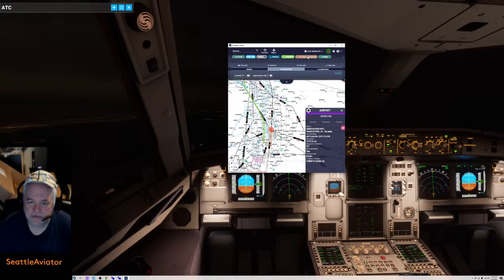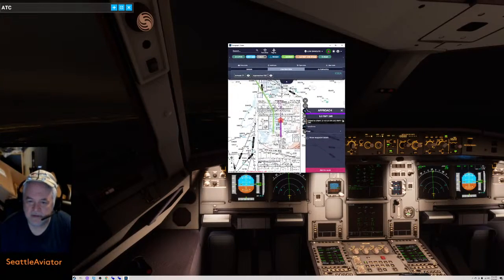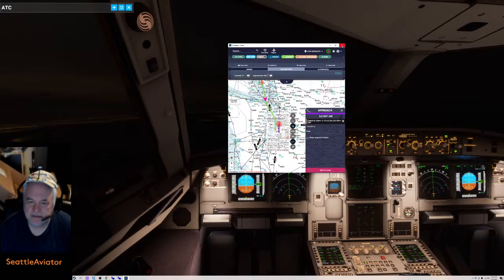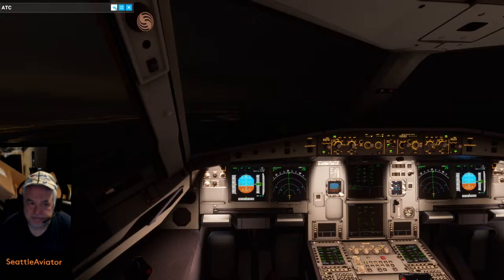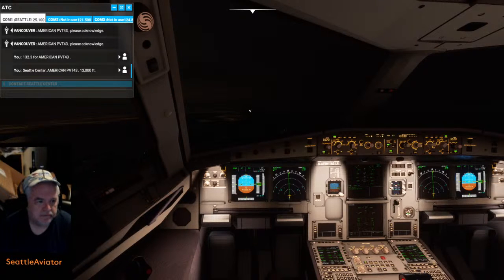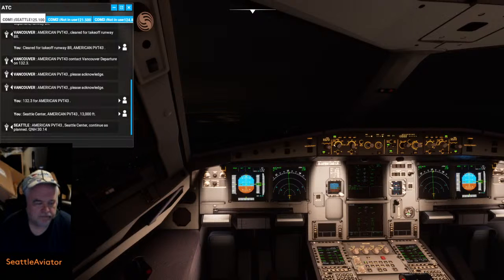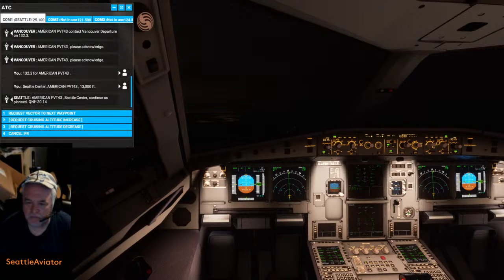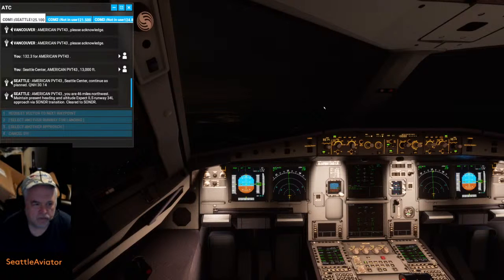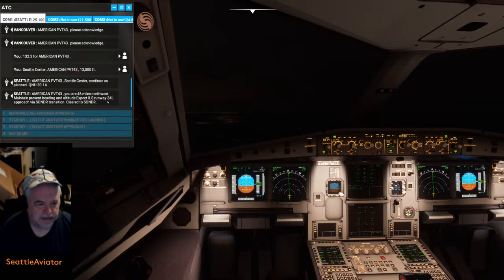So here's our routing. Seattle Center, American Papa Victor Tango 43, 13,000 feet. American Papa Victor Tango 43, Seattle Center, continuous planned. QNH 30.14. American Papa Victor Tango 43, you are 46 miles northwest. Maintain present heading and altitude, expect ILS runway 34 left approach via SONDR transition. Cleared to SONDR. We were just given 34 left. I was expecting 34 right.